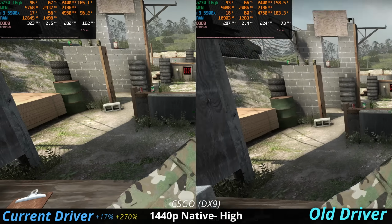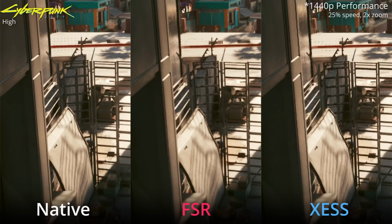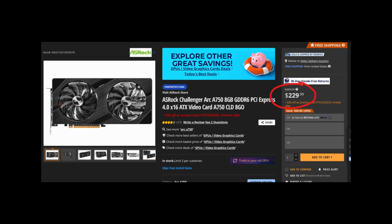However, even with all of this progress that Intel has made with their performance uplifts through drivers, their ray tracing performance, their upscaling technology, their encoders, and their value keeps getting better and better for their price to performance, I do not blame people for not wanting to jump ship from AMD and NVIDIA and buy Intel instead. Because when it comes down to it, and I hope a lot of people can see this as a consumer, Intel doesn't need your help.